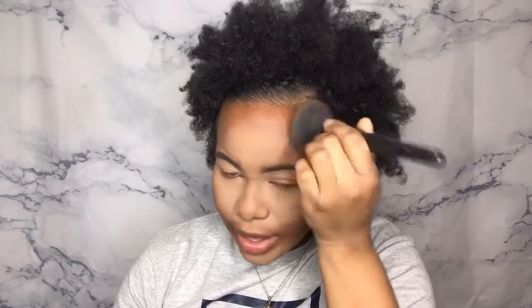Now we're going to go into the Insta Fix and Matte, and I'm going to set everywhere that I have my bronzer. So I'm just going to take a powder brush and go into that, and then we're just going to set that. We don't want to lose that color, which is why I'm using a translucent mattifying powder.